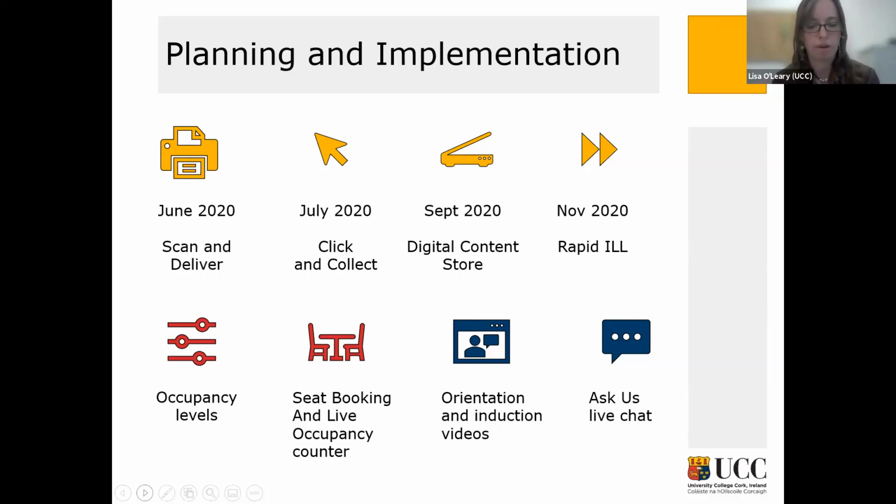In November, the Rapid ILL commenced, and this is an interlibrary loan service which has a turnaround time of less than 24 hours. Additionally, there was a reduction in the occupancy levels resulting from the need for social distancing, and a seat booking and live occupancy counter were set up. To help effectively integrate and promote these services and to support students missing out on traditional college orientation and library induction talks, several videos were developed and uploaded to the library website as well as to Canvas. And finally, an existing but now key service with the limited desk hours is the Ask Us live chat service.